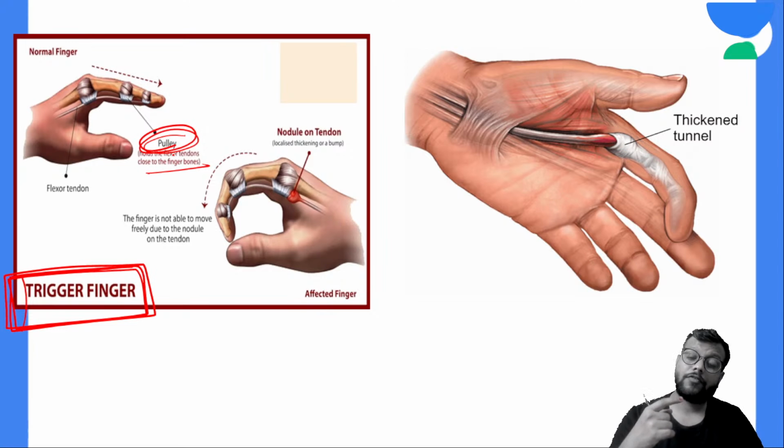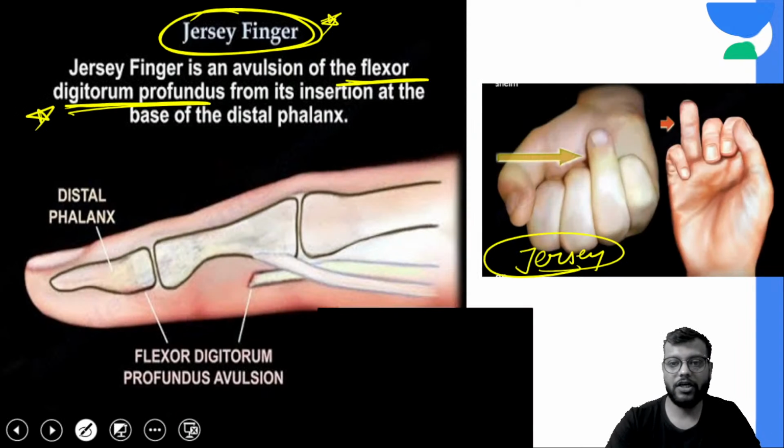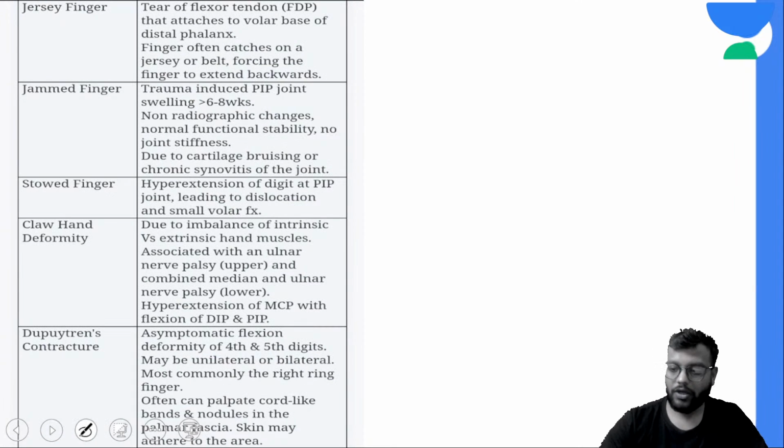But if you are not able to relocate the trigger finger, or the pain is very severe, then you have to go for the surgery also. Okay, so we have discussed the jersey finger, we have discussed the, now we'll discuss the jammed finger.